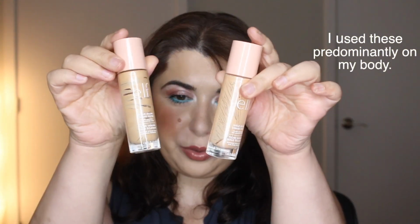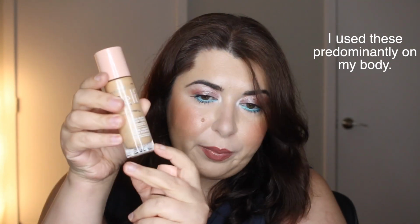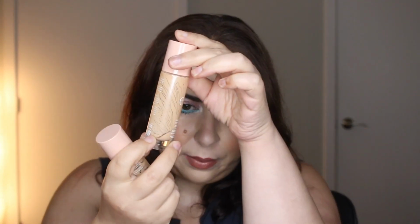I actually finished not one, but both of the e.l.f. Halo Glow liquid filters. Which one's which? This one's 1 and this one's 2. And as you can see, both of these are completely empty. There's literally all the way to the bottom, scraping at the bottom, all done. I also finished this Tower 28 Beach Please blush in Magic Hour. I don't have to open it for you to see it's completely empty, but because I've emptied this out, that means I've also emptied this out.